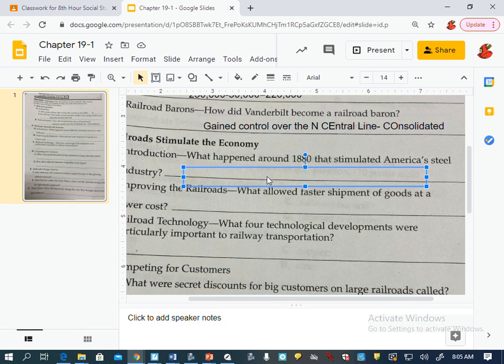Next, what happened around 1880 that stimulated the steel industry? And we'll be looking at steel people in Section 3 with Andrew Carnegie. But in 1880, they used tracks made of steel. Steel was stronger, but however, it was still a problem.